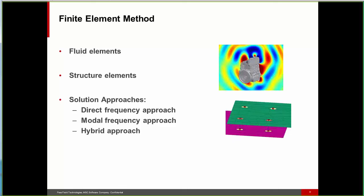Moreover, with the aim of having a representation closer to real life, we can also include Nastran model responses, of course, but also super elements are supported as well.